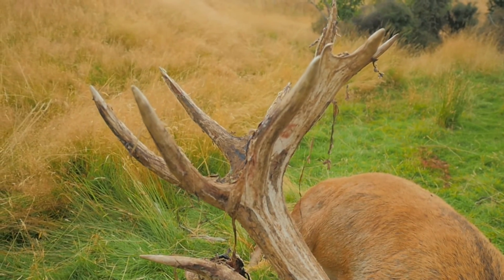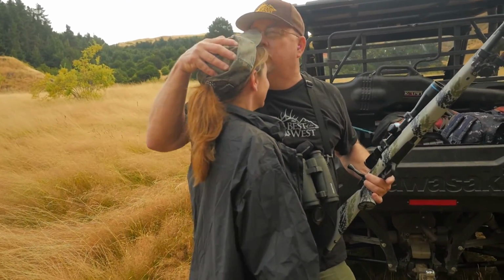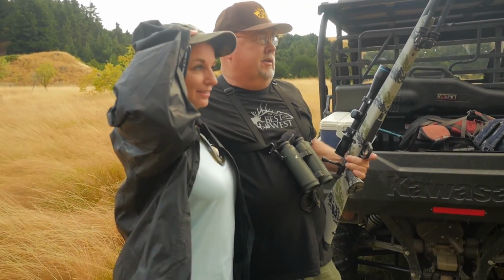I can't say enough for the stag that I killed, and I want to say one of the greatest things about this is you have bonded me and my wife to hunting. She loved it so much and hunted with me every day.